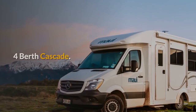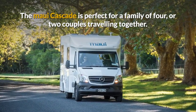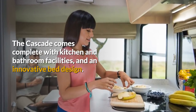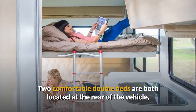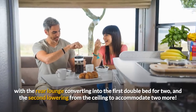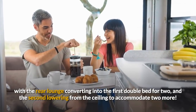4 Berth Cascade. The Maui Cascade is perfect for a family of 4, or 2 couples traveling together. The Cascade comes complete with kitchen and bathroom facilities, and an innovative bed design. 2 comfortable double beds are both located at the rear of the vehicle, with the rear lounge converting into the first double bed for 2, and the second lowering from the ceiling to accommodate 2 more.